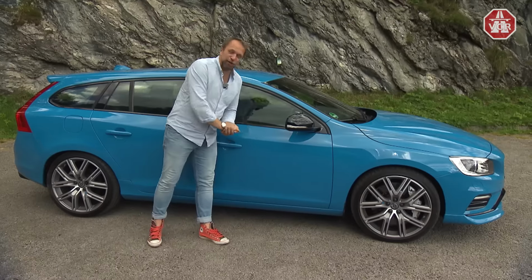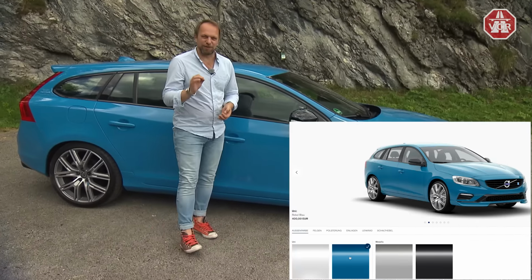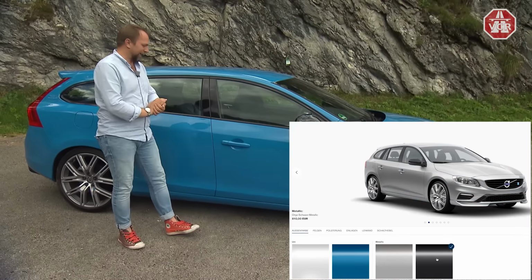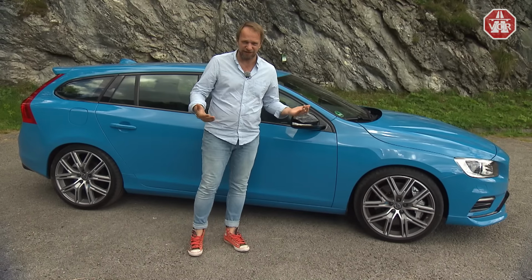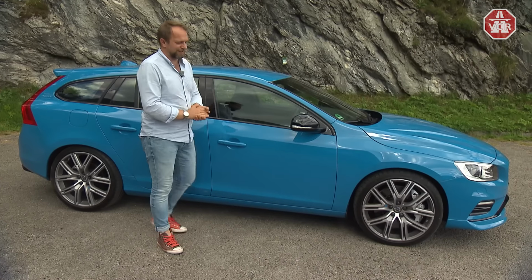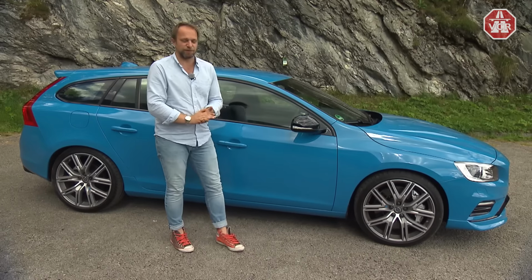Well, the color of our test car is not only very kinky, it's called Rebel Blue. Like they made it for me. I really like the color, by the way. In Germany, it's just one of 4 colors you can choose from, while for the regular model you have 14 colors to choose from. With a Polestar you only have 4 choices, and if you choose white you don't have to pay extra. For the blue you do have to pay extra.